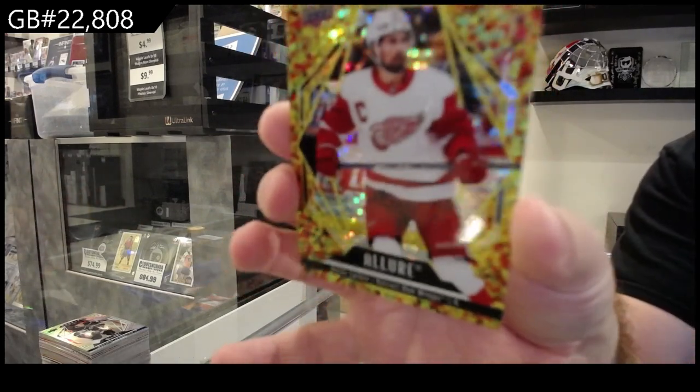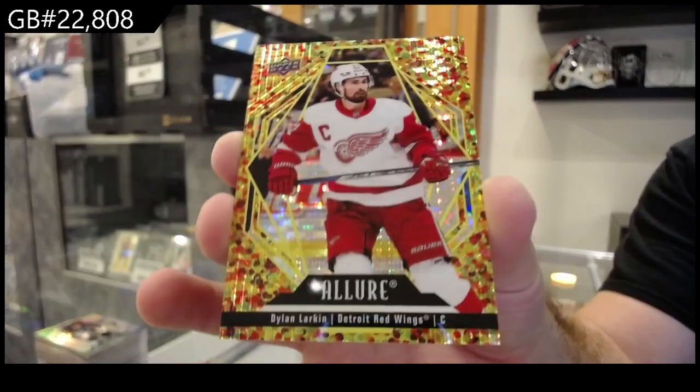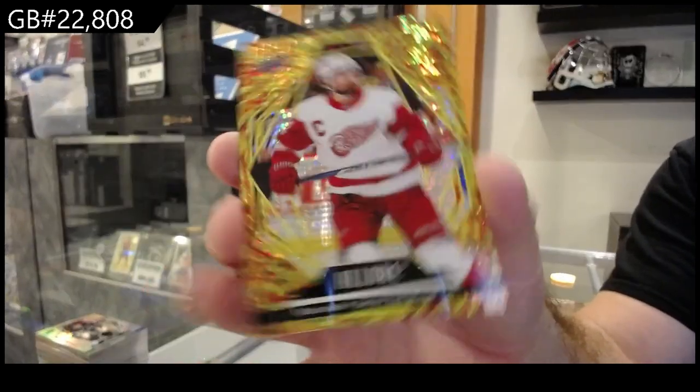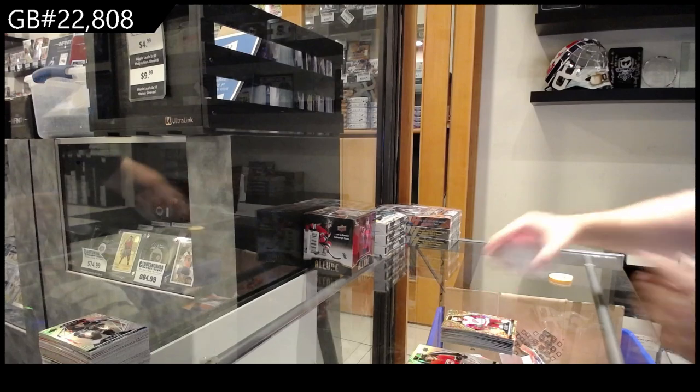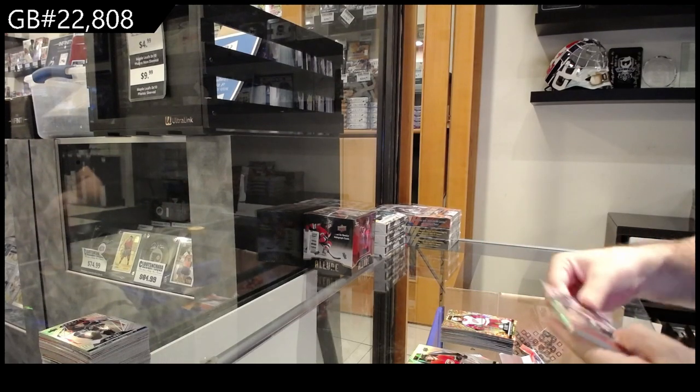And a glitter bomb. Are these ones numbered? Yeah, $199 of Larkin. Ryan, that's obviously presuming all the payments are in. But yeah, that is awesome to hear. So I appreciate you guys helping out.